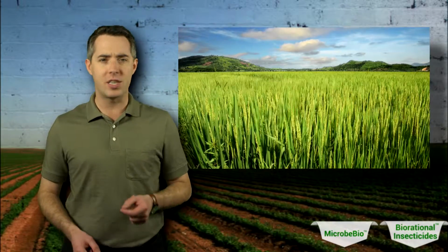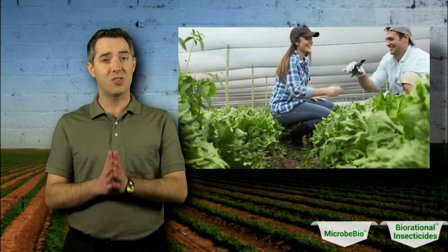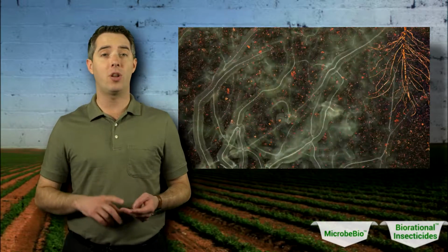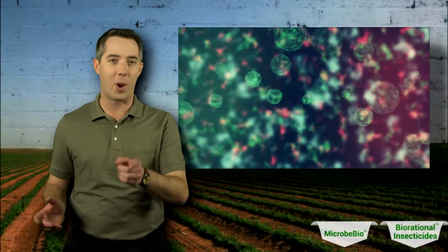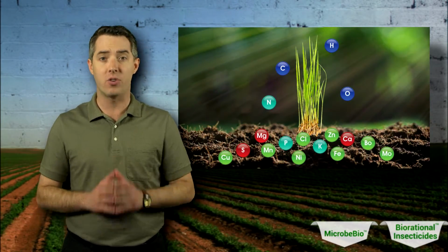What's going on down there, right? Well, just because we can't see what's happening in the soil doesn't mean we can ignore it. The fact is, there's a whole other world below our feet where plants, soil, and minerals work in unison to produce nutrient-filled food. Helping to make this process easier and more efficient? Microbes. As complex organisms, plants require many different nutrients.